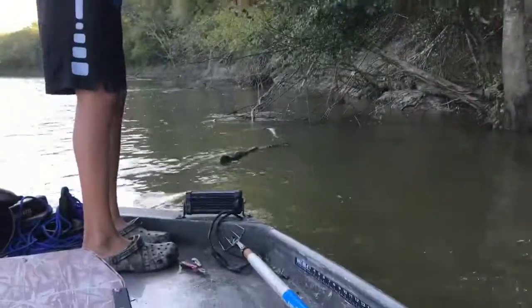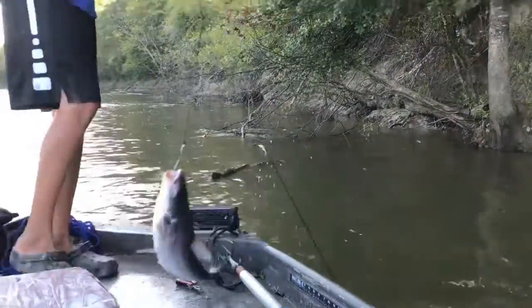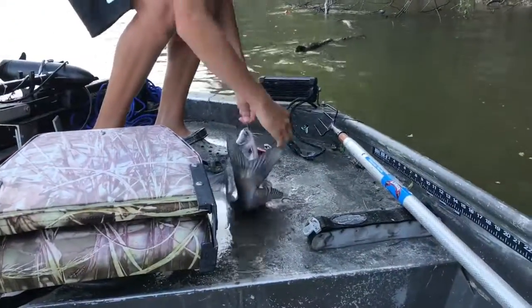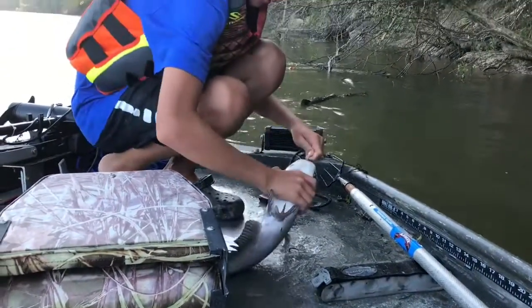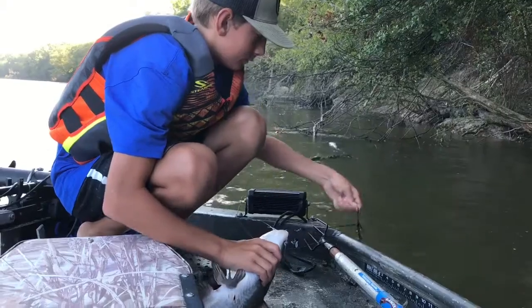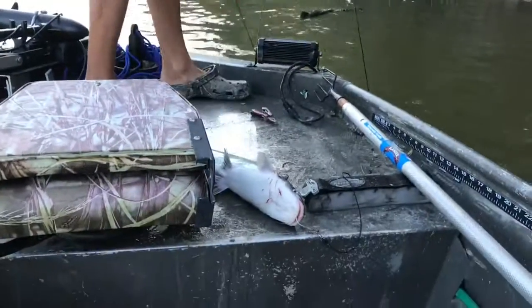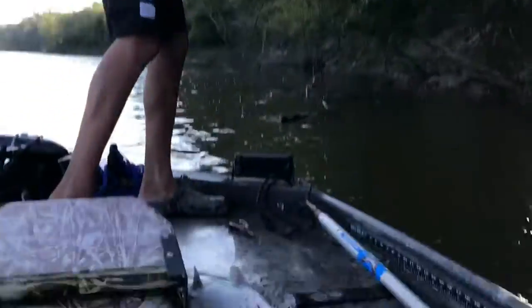Pulling up the next one. We got, it seems like a pretty nice blue right there. Yeah, that's a pretty nice one. Oh, we're just gonna untie this one. Leave him right there. See if we got any more.